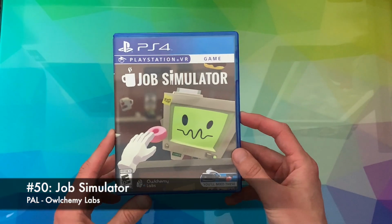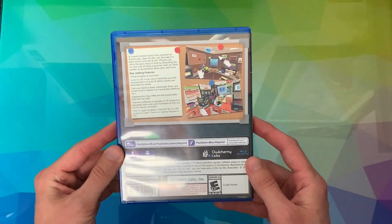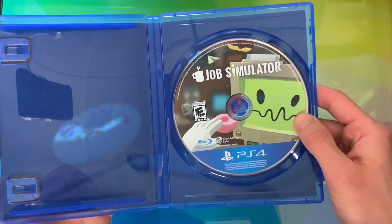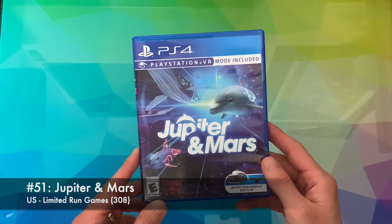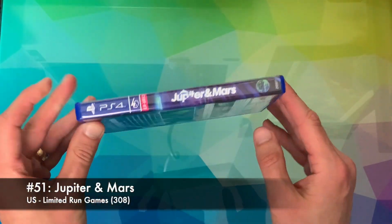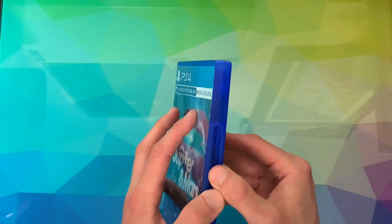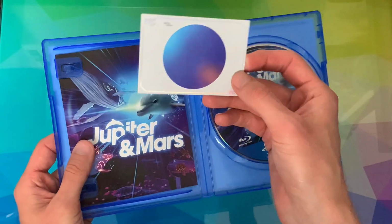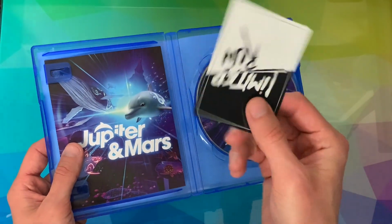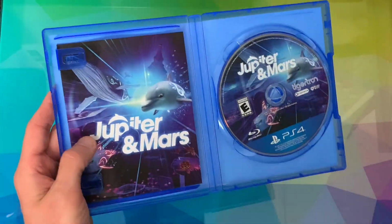Next up, we've got Job Simulator. Quite a rare game, I think, this is actually, in physical form anyway. Next up we've got Jupiter and Mars. It's a Limited Run Games edition. Spin that around there, so we've got a trading card, like they like to do. And there's nothing going on there.